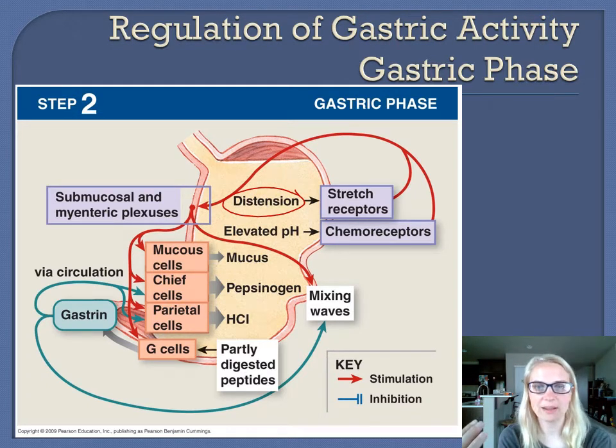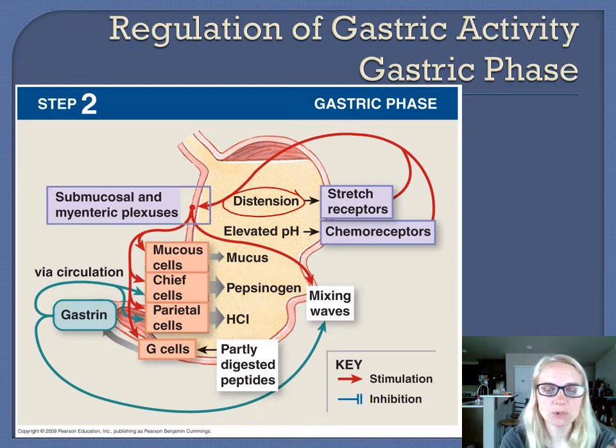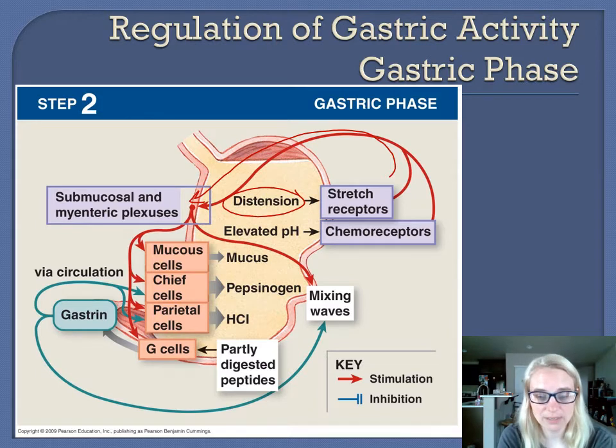It's a stretchy bag. The walls are made of smooth muscle. They have that elasticity, plasticity ability. So those are going to trigger stretch receptors. Stretch receptors are going to go to that submucosal plexus and the myenteric plexus. Submucosal plexus typically activates your mucus, chief, parietal, and G cells. So all of those secretory cells that got started in the cephalic phase are going to just be reinforced in the gastric phase. But now we're also communicating to the muscle.